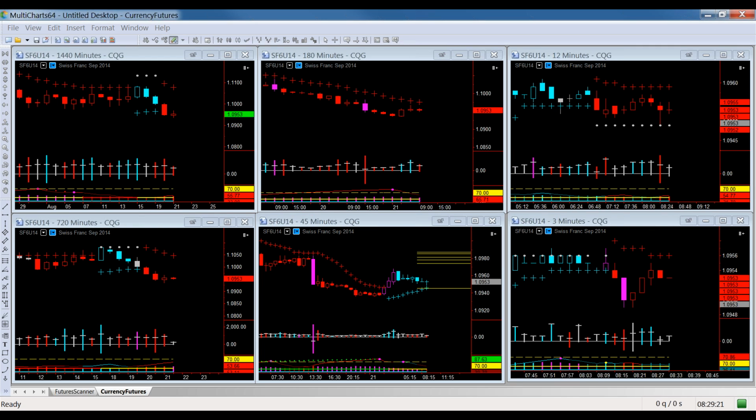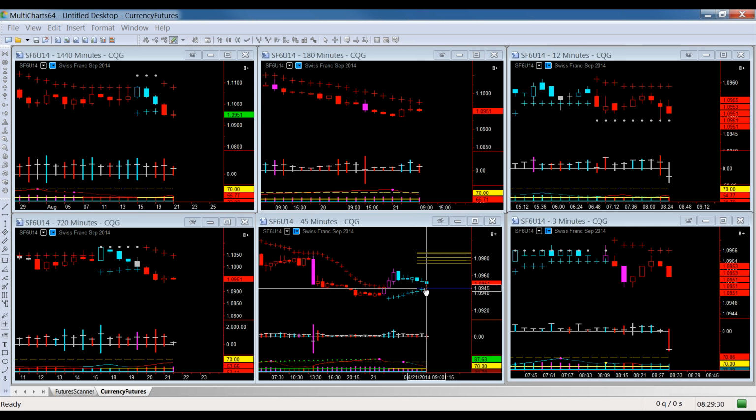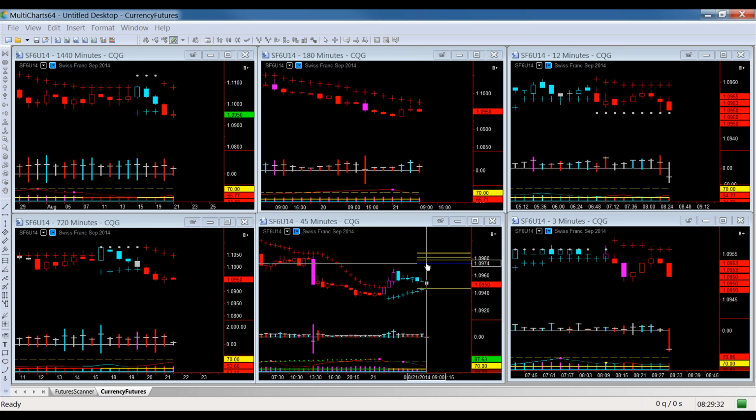Go look at the Swiss franc. What's going on in the Swiss franc? A sweet spot between 109.45 and this top number here. Can you enter that right now? No, because that bar does not end until 9 o'clock. Do y'all understand that?